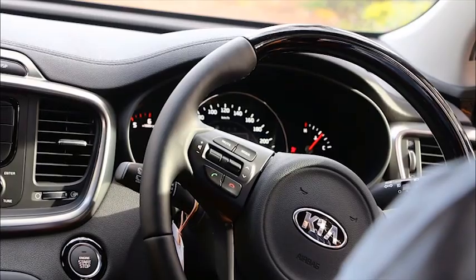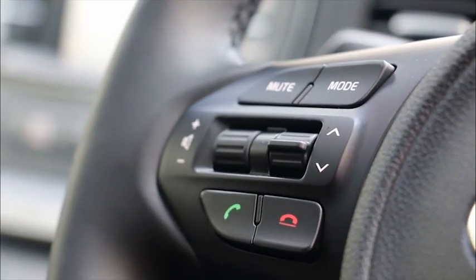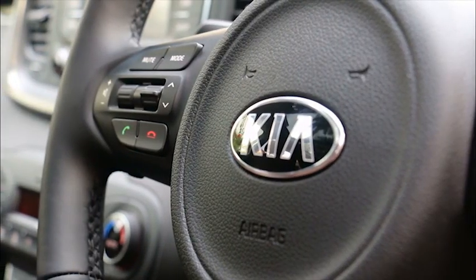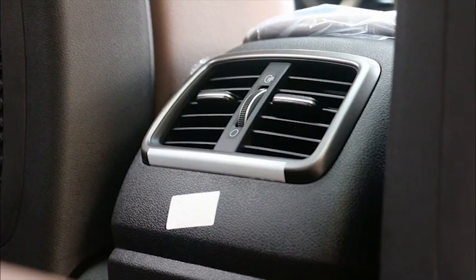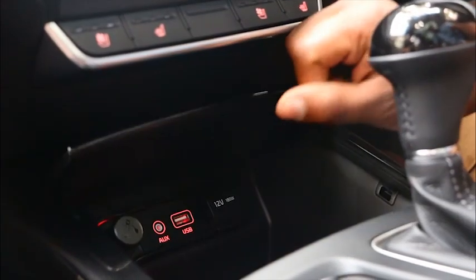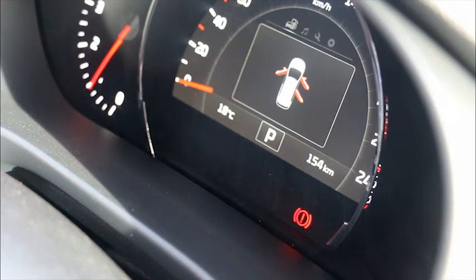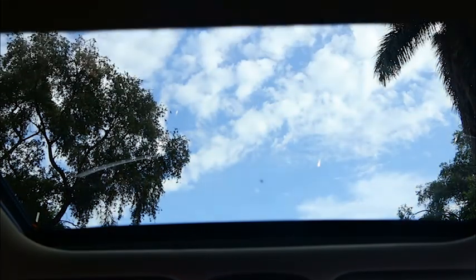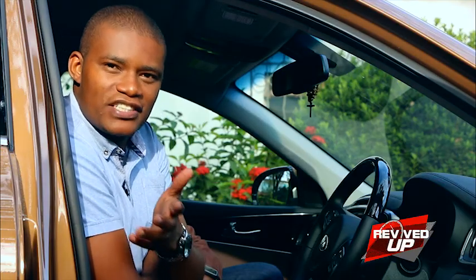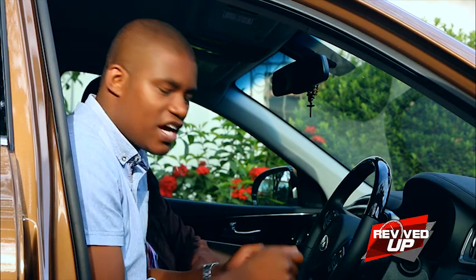On the steering wheel, you have buttons to control the radio, hands-free Bluetooth, and cruise control. You also get air-conditioned seats, front and rear air vents, a USB port for your phone, an electronic handbrake, and even a panoramic sunroof. One of the most interesting things is that everything inside is touch. Nothing mechanical, everything is touch.